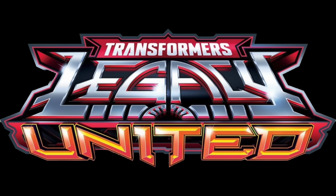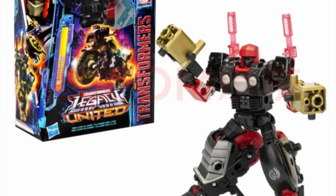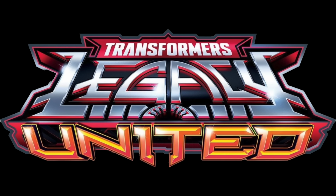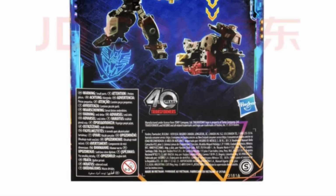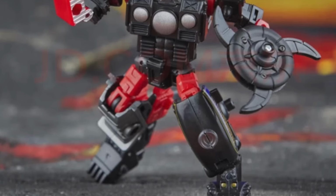Blasting our way into the Legacy universe, we finally have official images of the final entry into the Star Raider subline, that being the G2 Universe Deluxe Class Road Pig. Now, as many of us suspected, this is going to be a slight retool slash major repaint of the Junkion Crash Bar, and to be honest guys, especially when it does come down to that slick new paint job, I think this guy absolutely slaps.